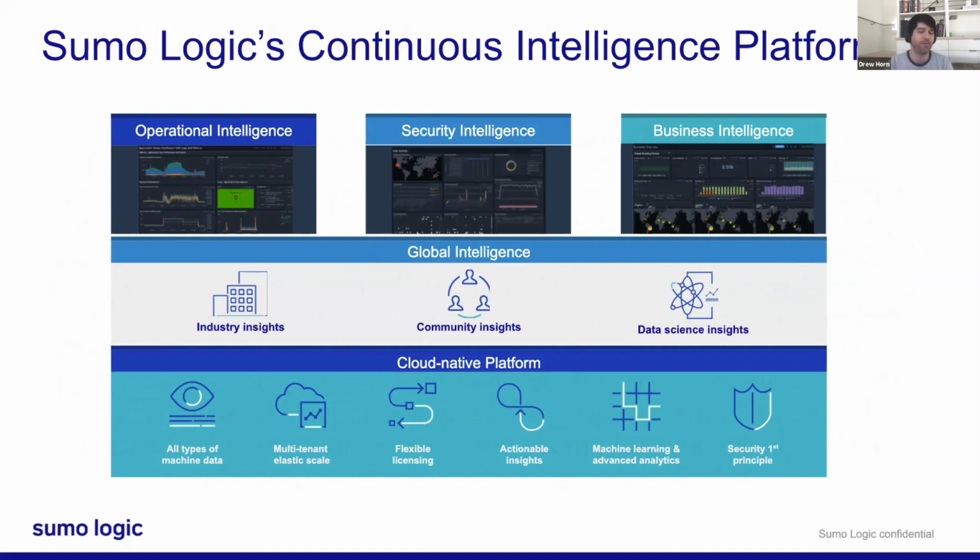I just wanted to spend a few minutes going through a couple slides before we get to the meat. I'm going to hand it over to Rishi in a minute to do a demonstration. Before we get started on the software delivery performance, I wanted to frame the conversation real quick. You've probably seen this before, right? 3 core use cases for continuous intelligence at Sumo Logic. Today we're going to be diving into some of the operational intelligence, and we have the security intelligence and the business intelligence.